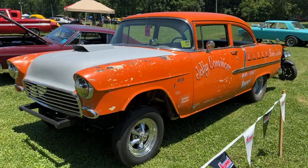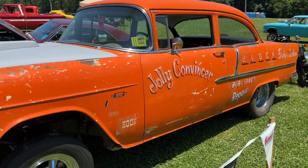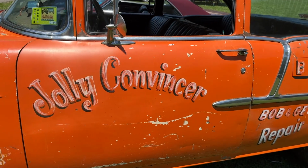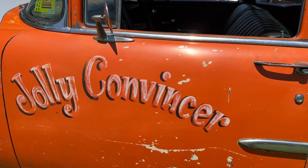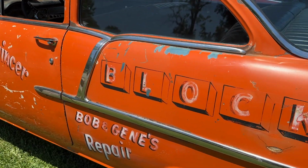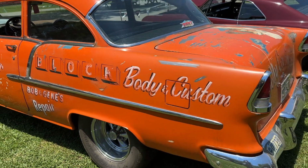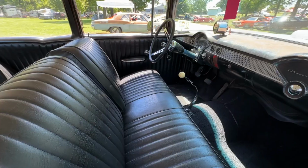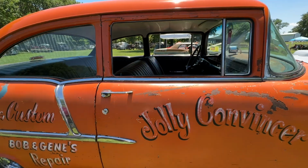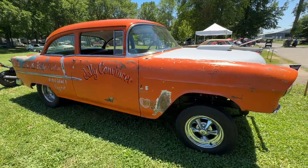Speaking of crusty old Chevrolets, look at the paint on this 55 Chevy. Now, this thing's got a cool gasser look to it. You can see the back hasn't been cut out, the quarters haven't been radiused, but look at the lettering on this thing. The Jolly Convincer. The orange paint's kind of flaking off on this thing, but it's got a really good look to it. I love the stance. I'm not real sure what's under the hood, but I do see a Hurst 4-speed shifter sticking up out of the floor. This thing's got a cool look. Of course, the Krager's works on it, the little scoop on the hood. Another really good combination of parts.